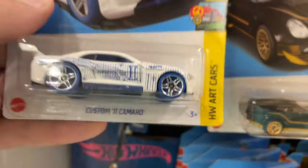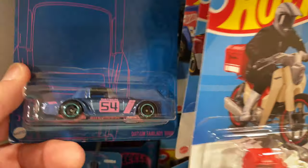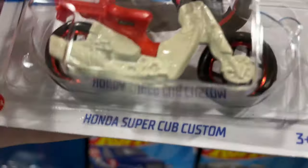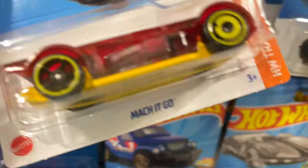Brick and mortar, we have a custom 2011 Camaro. Another, is that the Fair Lady? Yeah, lots of Fair Lady down there. And here's the Super Cub, which looks pretty awesome. And we have a Mach-E Go.